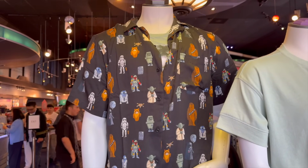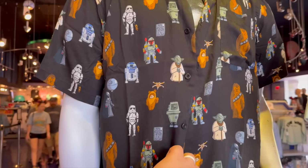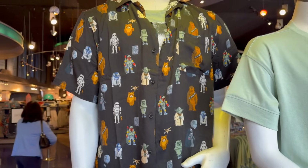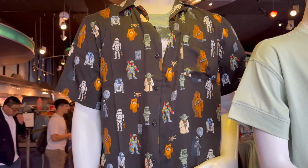Maybe I'm actually late to the game, but I haven't seen this button-down shirt before. And it is the material that I actually really like, which is really cool and kind of thin. So this would be something I would possibly get. I really like the characters on here. It does look really nice.